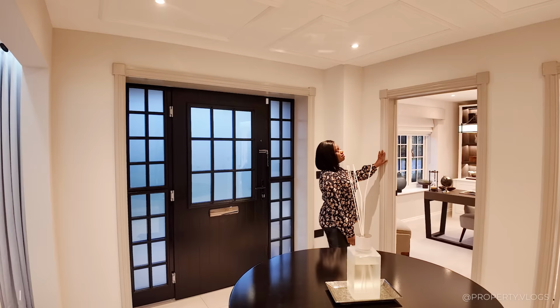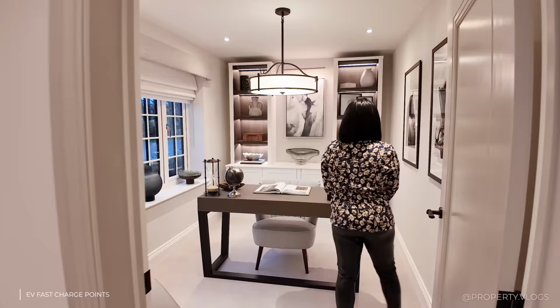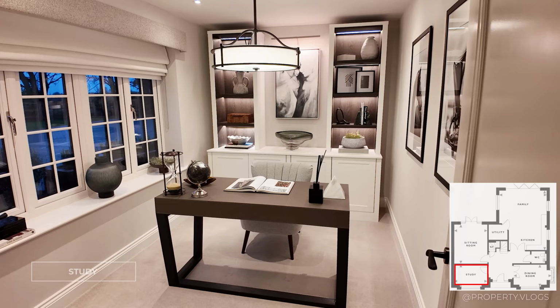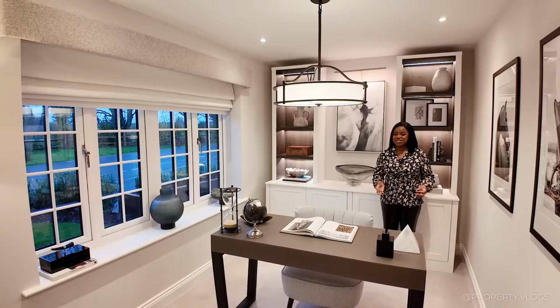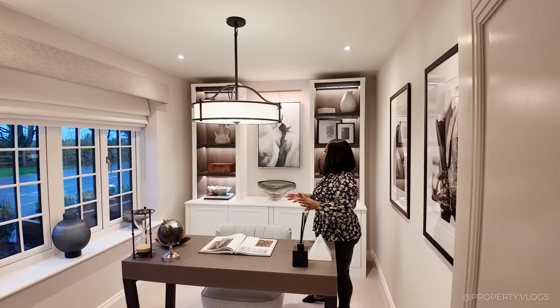We're gonna go into the first room, which is over here, which as you can see is your home office, your study slash work from home space. With it being a study, and it's labeled a study on the floor plans as well, it's actually got improved acoustics. So they've beefed up the sound insulation. As soon as I've walked into here, it's so quiet. And this is obviously to help you work from home. And as soon as that door's closed, it's like you're in a whole different world, really. You can concentrate. So that's fantastic.